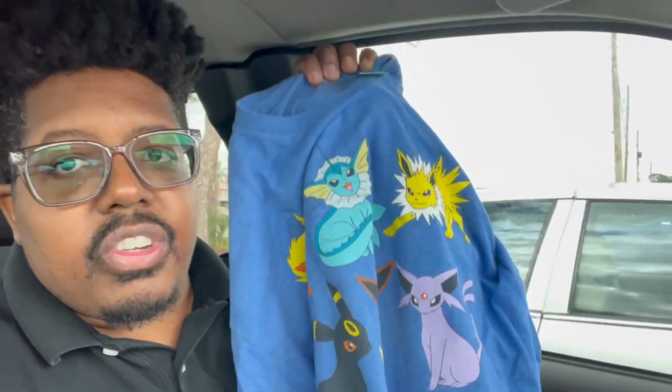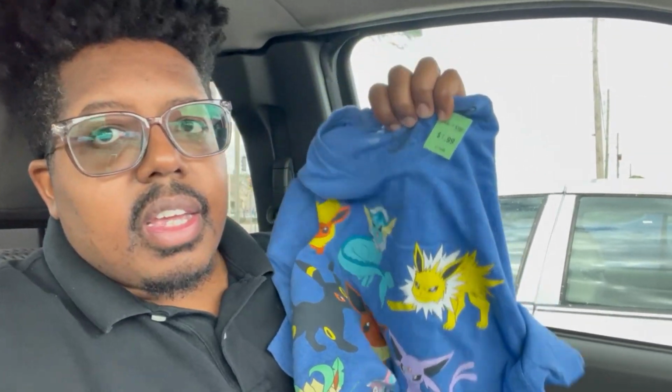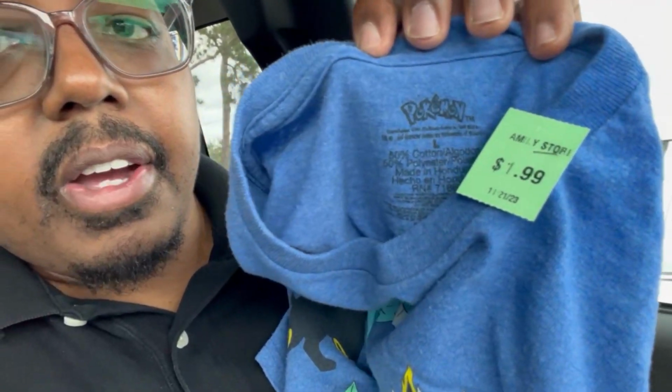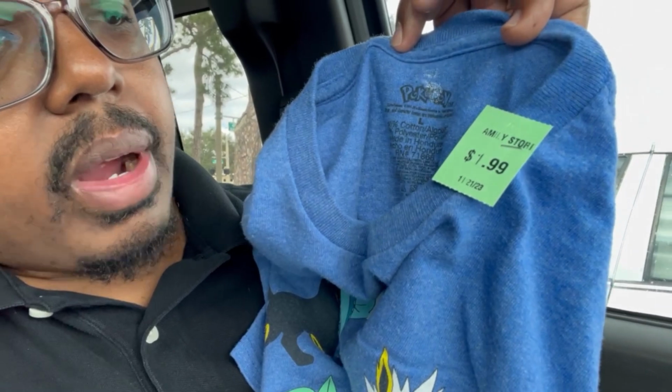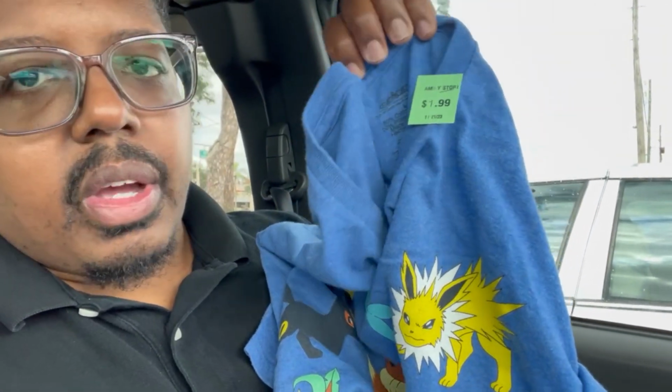And then the last shirt, I know that people like Pokemon, so when it comes to these t-shirts, I'm always looking out for this type of brand for sure. So here's an Eevee shirt, has I think 9 different evolutions of Eevee. And you could see right here, it is Pokemon branded. I saw this maybe going for like $20 online. So I was able to buy it for $1.99.